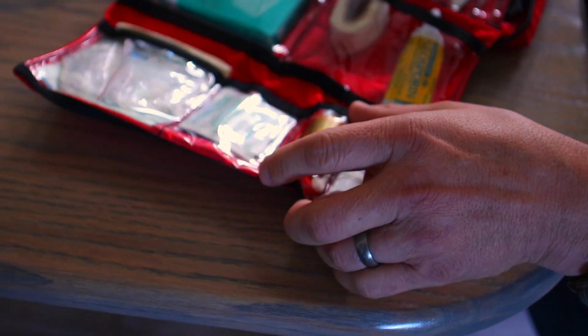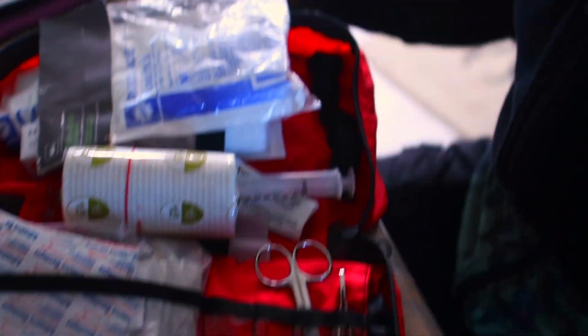Do you got any steri strips in there? Of course I do. Why are steri strips important? Wow. Would you say steri strips or butterfly? Butterfly tape works too, but I prefer steri strips. I've used them on Harper when she split her head open when she was very tiny, and then when we were in a remote location in Washington State, my wife scraped her eye.